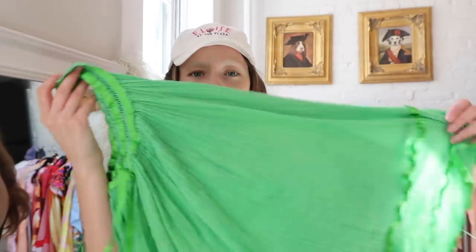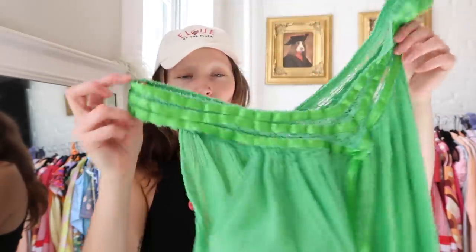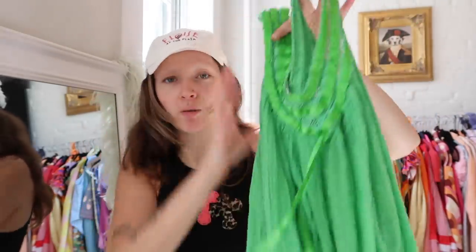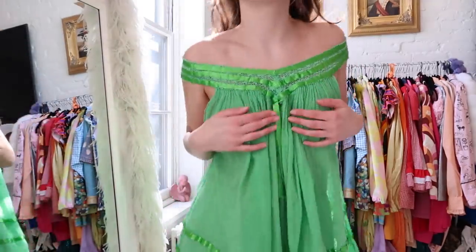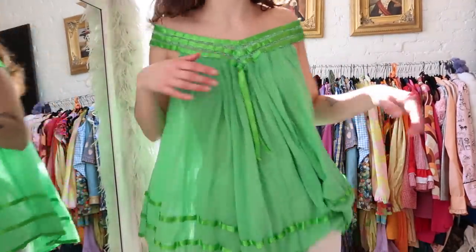I got this. This was also at Urban Jungle. I love this green color. It's a really nice Kelly green little cover up is how I'm going to wear it. I think it's so cute. You can put little pantaloons under it. I think over a bathing suit will be really cute. It's so comfy, and this was like $6. So I thought it was a cute new summer piece.